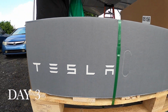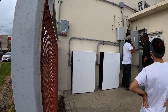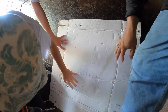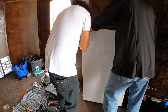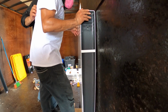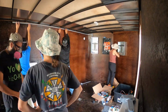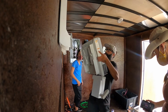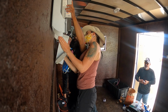Day 3, we received our Tesla batteries. Oscar and his dad were continuously figuring out how to connect them with the other equipment. That day, with 2 new volunteers, we spent measuring the mounts. Day 4 included mostly conduit work to prepare for the electrical wiring, while also mounting the 4 heavy inverters. So look up.